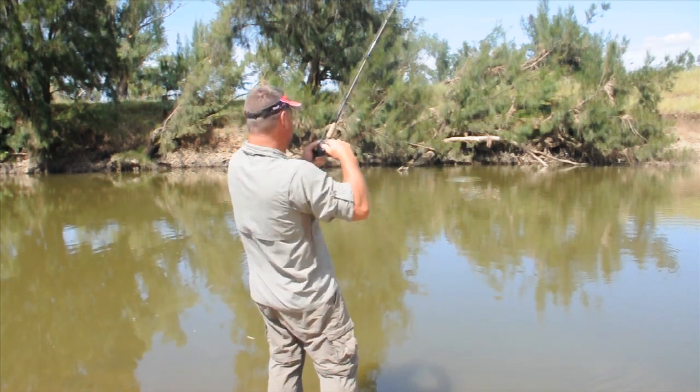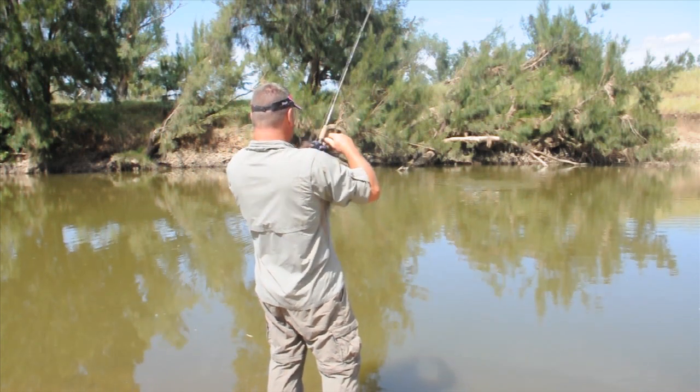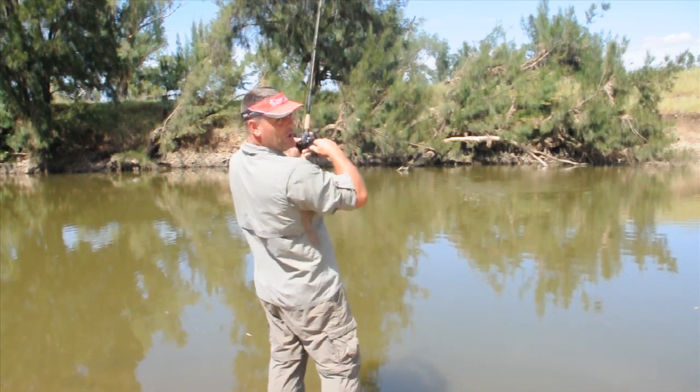Dozen cars to get him. He's not a monster fish, but it's a cod.